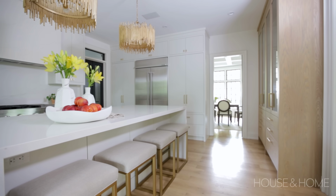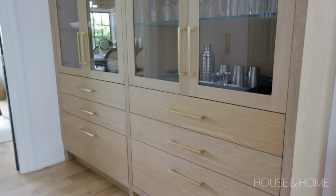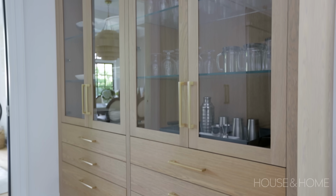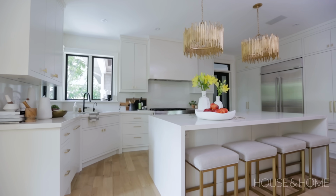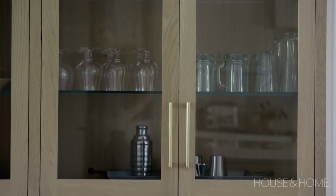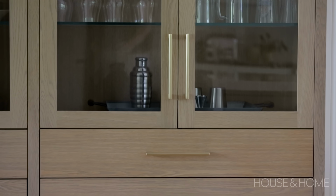The oak display cabinet is a really beautiful place that Erica can store dishes or display pieces. And originally in the design, we had looked at doing it black, but we recognized after we refinished the floors that we needed something that felt more light and airy. So we actually matched the white oak cabinet to the flooring.